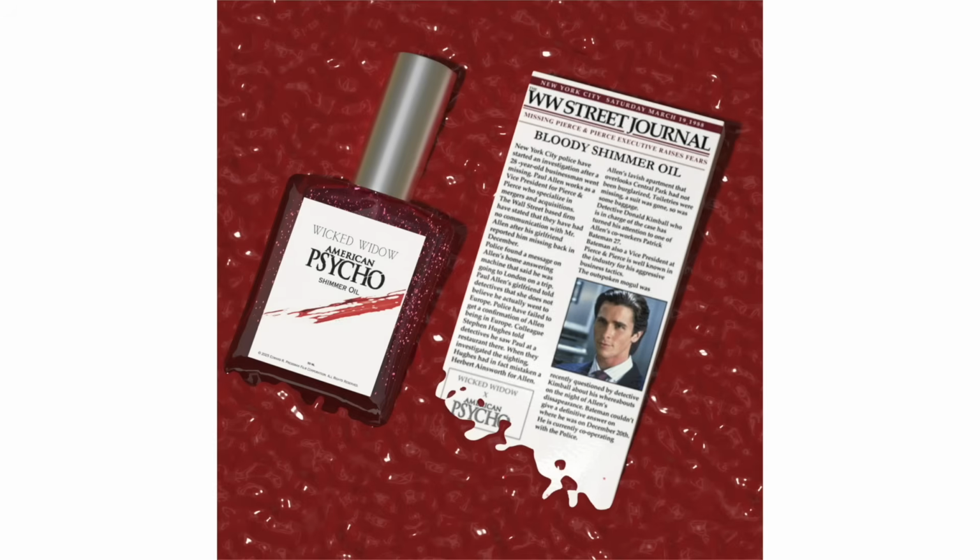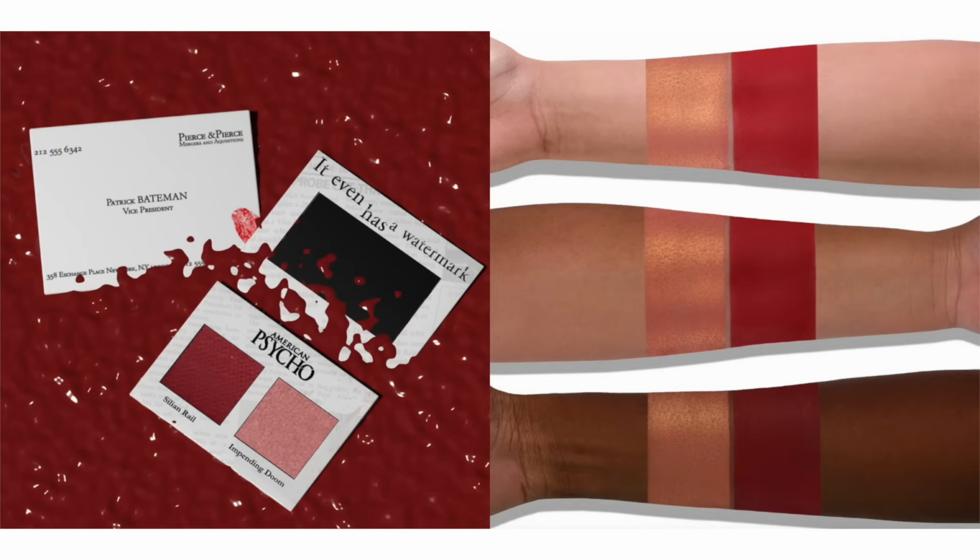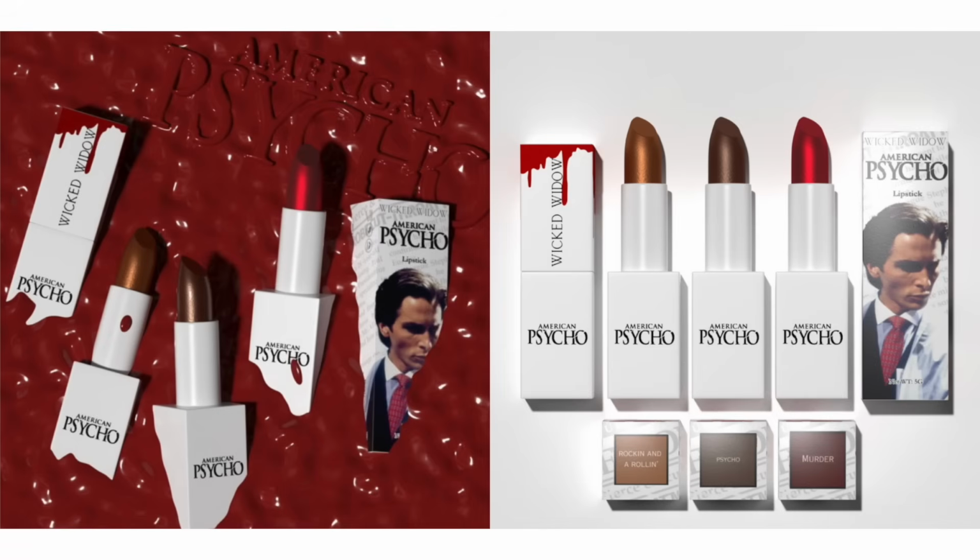They do have a shimmer oil, but it's like an oil with red glitter in it. So if you want to look like you've got blood splatters, but sparkly blood splatters that don't actually look like blood, just look like glitter, you can do that. They do have a cheek palette. They've got some lipsticks, lip glosses.